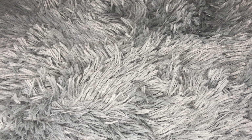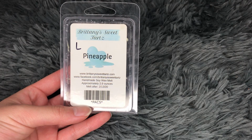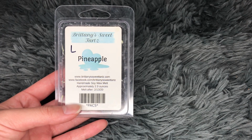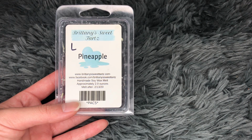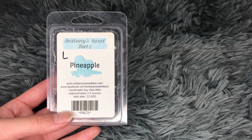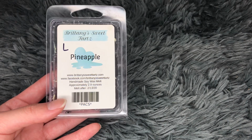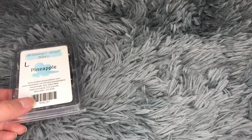So the first item I have here is from Brittany Sweet Tarts, and this is in the scent Pineapple. Now I enjoy pineapple scents for the most part because I like fruity scents. I prefer a fresh, fruity, juicy sort of pineapple, but this wasn't that kind of pineapple. This was very reminiscent of like a pineapple hard candy. So yeah, not my favorite pineapple, but I still enjoyed it. It wasn't anything that I hated, but I did get light throw from this, so yeah, wouldn't be a repurchase for me.